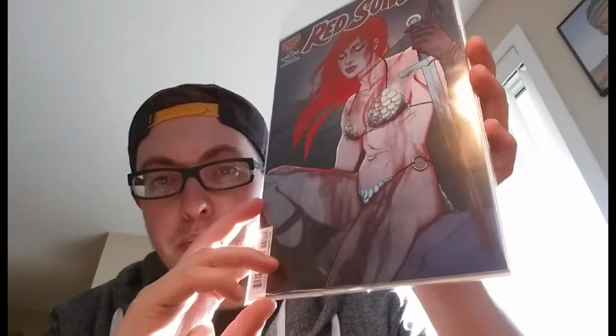Next I have Sonja 15. I'm not sure when Gail Simone's done, but this book has been one of my favorites. I'm so happy I picked it up, and this has been great. Even this story arc, I think the first and second were a bit better, but this is still really good too.